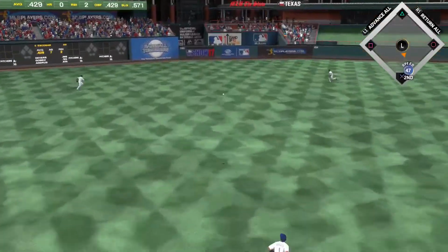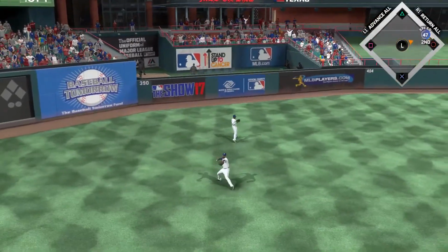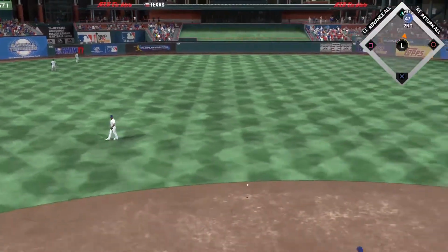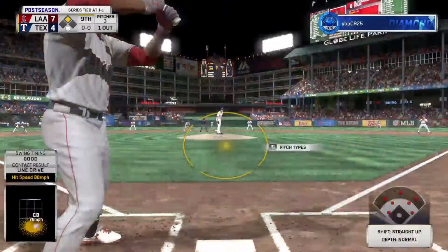Line toward the gap in left center. And that falls in for a solid base hit, his 2nd of the night. The throw into second. Not in time, and he's in there with a double. Into the box.